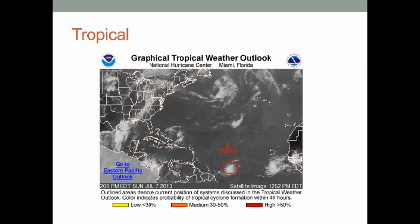Now, I did want to, from time to time, point out the tropics because there is the possibility at some point that we could get some tropical moisture. And I showed you that we had this area of disturbed weather, but the jet stream is pulling that off to our east, so I don't think that's going to be causing too much other than some clouds or maybe isolated showers along the coast.